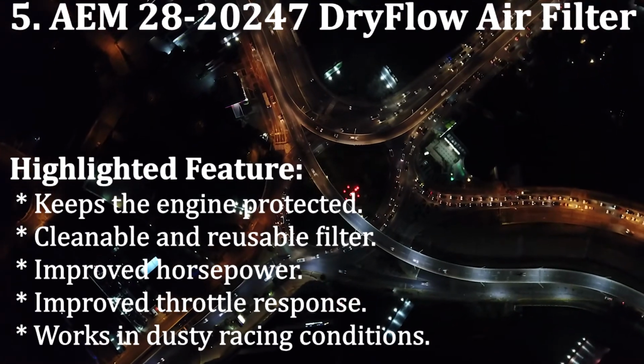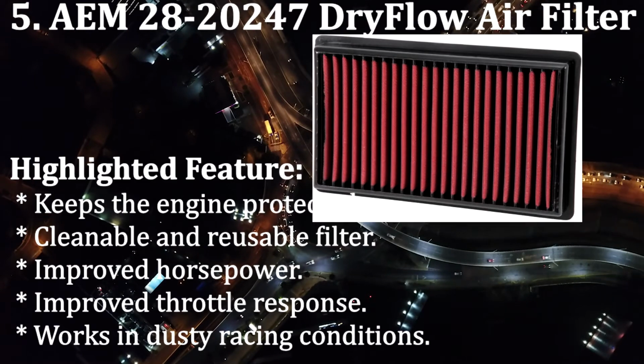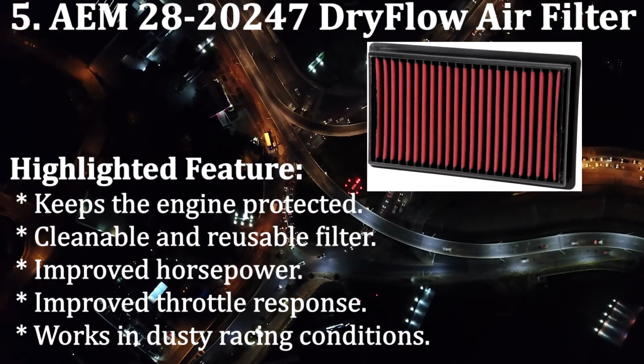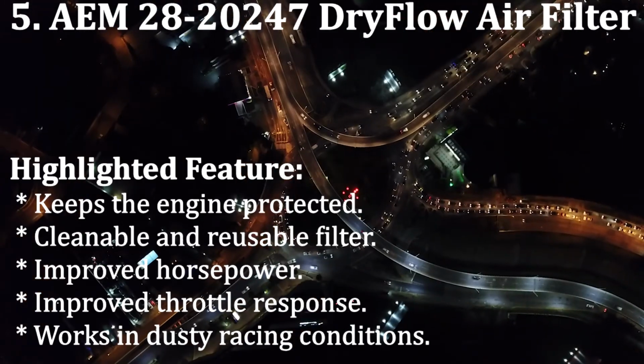Highlighted features: Keeps the engine protected. Cleanable and reusable filter. Improved horsepower. Improved throttle response. Works in dusty racing conditions.